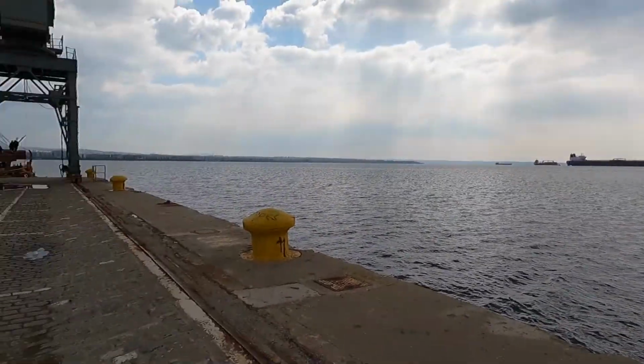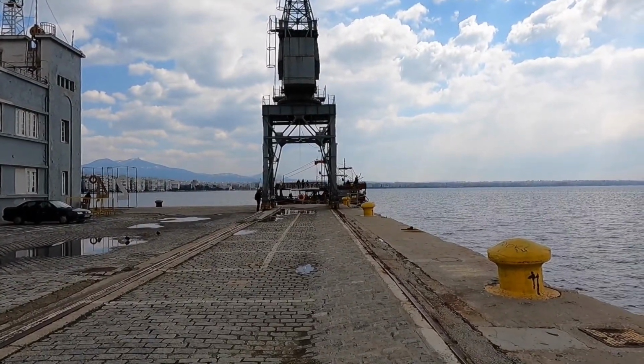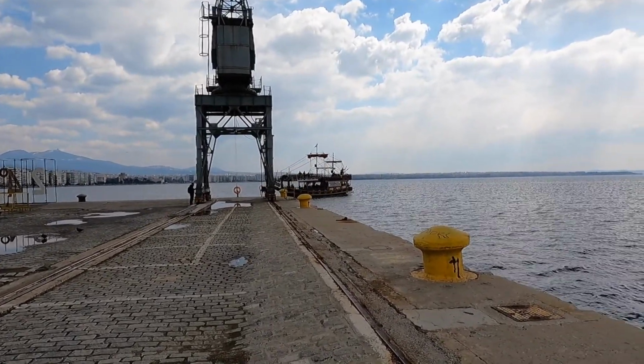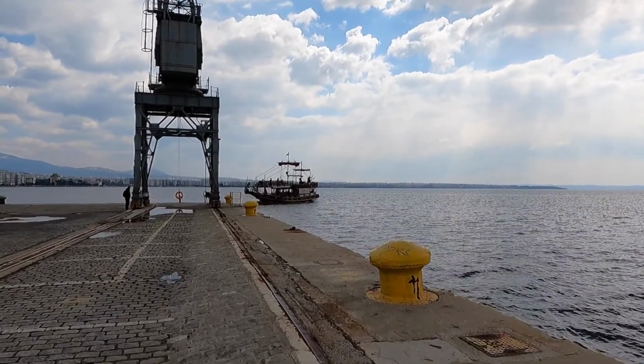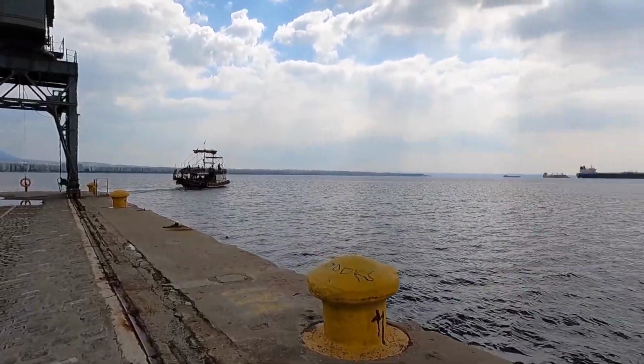And we are now at the pier, Thessaloniki Pier. See that? Pirate ship. It's not just a pirate ship, it's a floating bar. And I have to try that one.